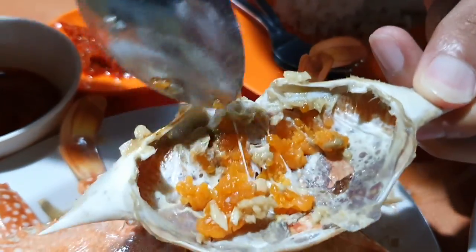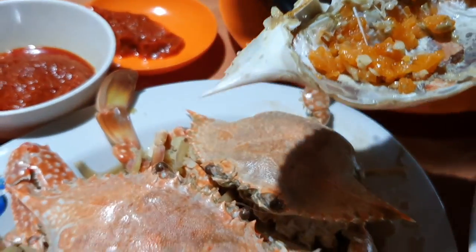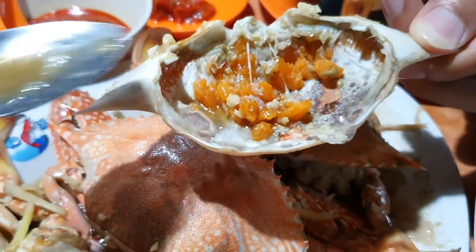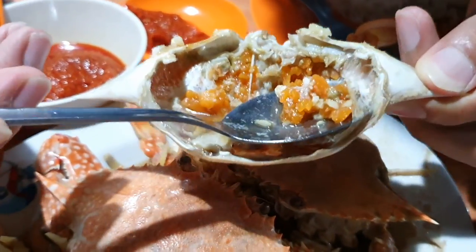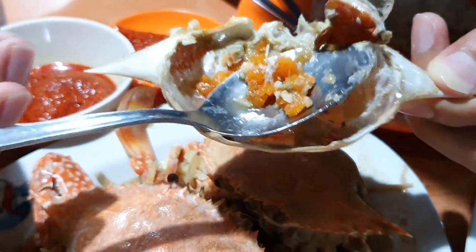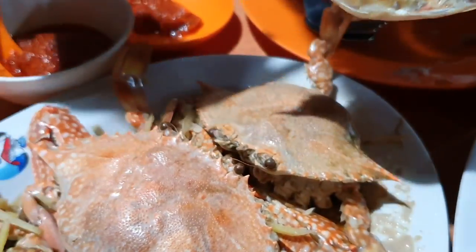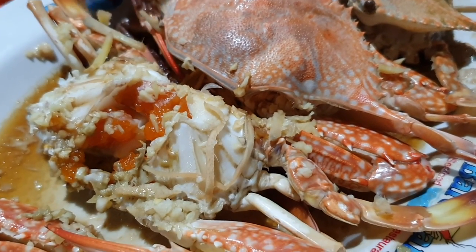This is the best part. I like to get some of the juices, pour it in. So actually for the steamed flower crab, some people don't eat the crab roll, which is like the orange color substance there. But it's actually the best part of the crab. Is it? So you can try it if you want, but if you don't, it's still your money.